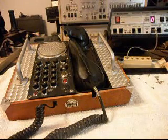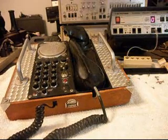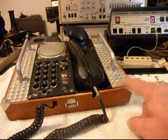This is Joanne's telephone, her Spirit of St. Louis telephone from New York, and it's had a little water damage.